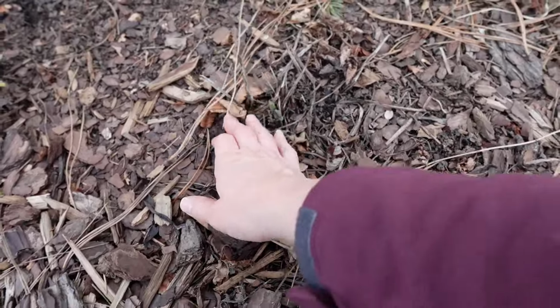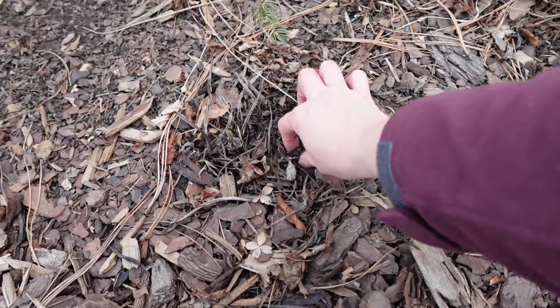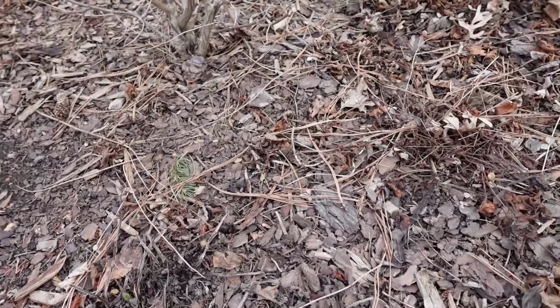I do have, see, little Brunnera sprouts. Part of that, I was pulling up rotten roots from here. Yeah, here's a rotten piece of the Brunnera. But not completely dead. It is sprouting, so just have to wait and see.